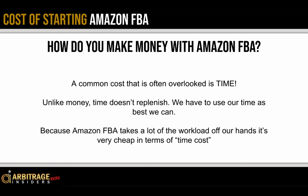And that's why Amazon FBA is one of the greatest opportunities of the modern world, because it takes all of that workload off our hands, which means we don't have to do it. And it's very, very, very cheap in terms of time cost, because all we've got to do is go find the stuff to sell.